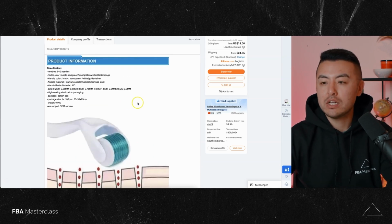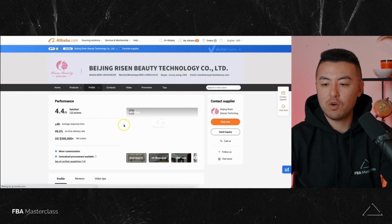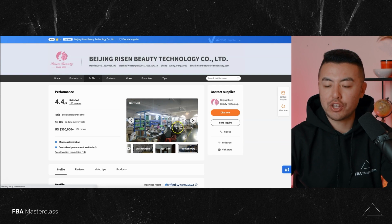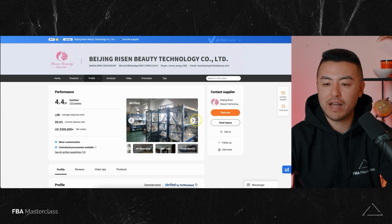So when you're actually sending your sheet over to a manufacturer, this will be a very good outline for you to have as well. So what we want to do is click on the manufacturer name, and then go to the company profile. And over here now, we can check out some of the other photos that they have, click on production, and you can see that this is a factory. They're actually putting stuff together on this assembly line. So you can be sure that this particular company that we found is the actual factory itself.